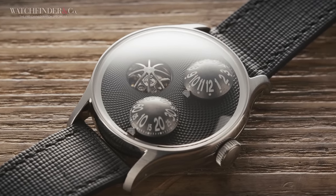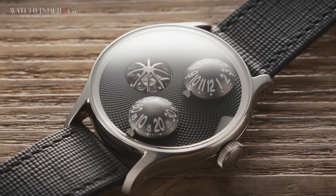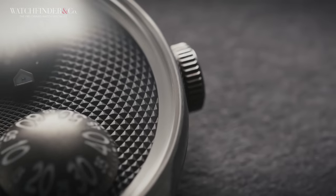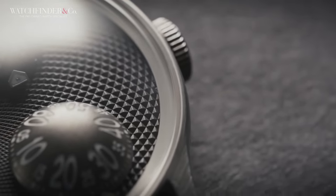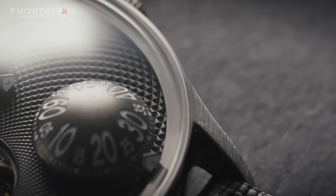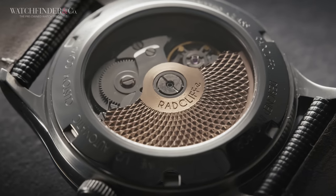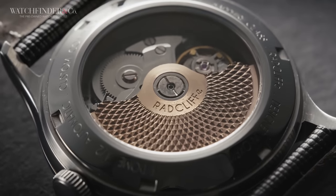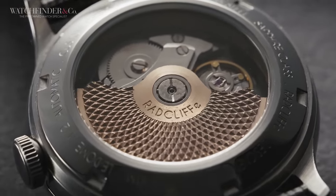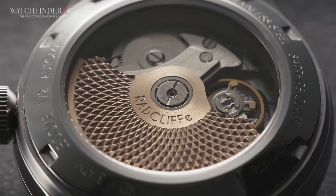The case in 316L steel is sealed to 30 meters, which means you don't have to worry about wearing it in the rain. Don't take it in the bath or anything, but if you get it splashed, you'll be all right. The namesake curves are indeed sapphire, given two layers of anti-reflective coating to keep the dial looking crisp. And the movement comes from the Seiko stable, an NH35. So although you won't be bothering the Geneva Seal people with it anytime soon, you at least know it's reliable and easily maintainable.